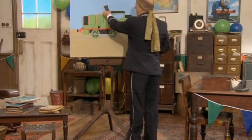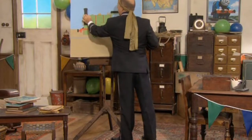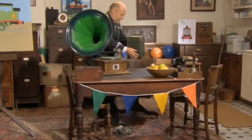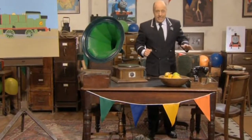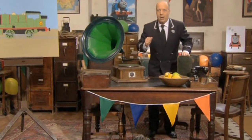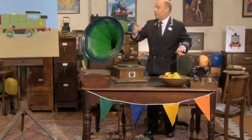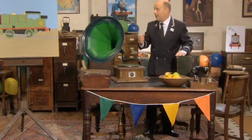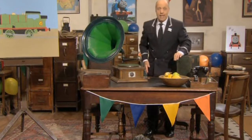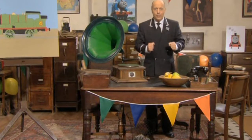Oh dear, that should be up here, look. Like that. Oh, you're back. Now, I think Mr. Arkwright's birthday party is going to be wonderful. We've got some lovely decorations, a big, colourful birthday card, and a great game to play. All we need now is some music.